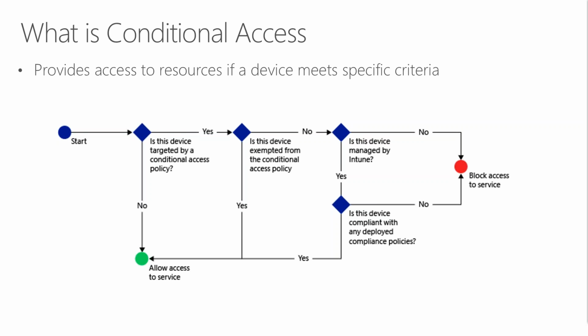The next thing in the flow is, is this device managed by Intune? You can require that the device is actually managed. And if it is required to be managed and it's not, it can be blocked. It can block access to the service. But it can also give users a very clear linear flow to actually get their device into compliance and managed by the company.